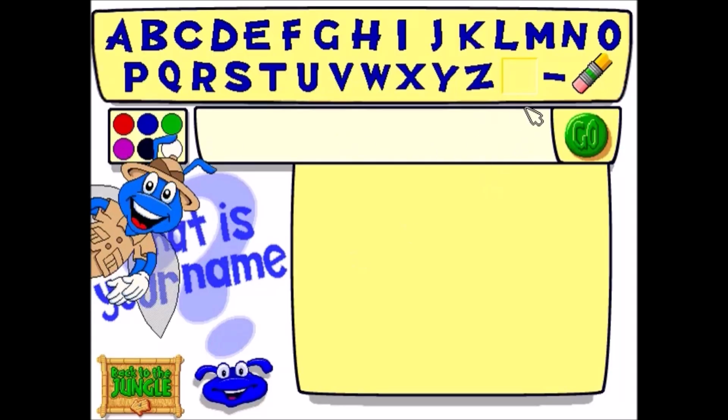Go ahead and type in your name, and I, Buzzy the Knowledge Bug, will keep track of your score as we play.